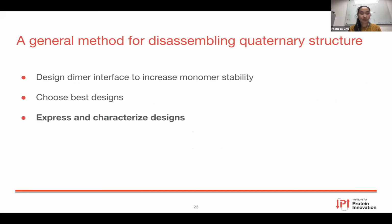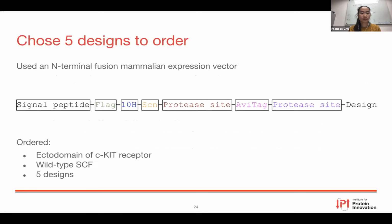And so at this point, I expressed and characterized the designs that I chose. For these five designs, I chose to express them in mammalian cells because they are naturally glycosylated and have multiple disulfide bonds. So mammalian cells are better equipped to handle these. And also they can add post-translational modifications to proteins.